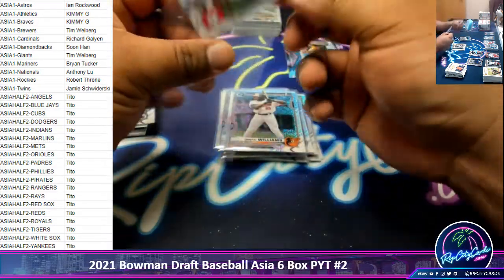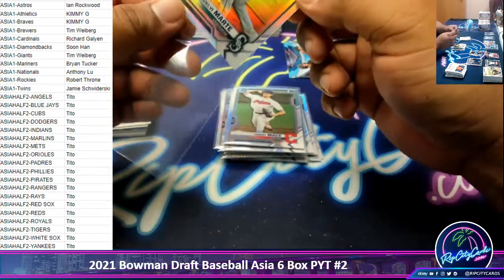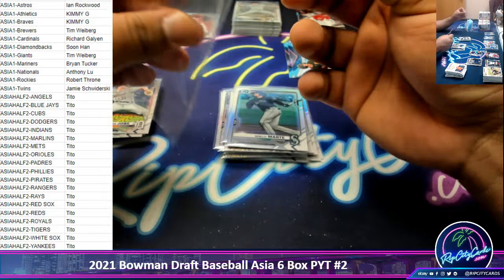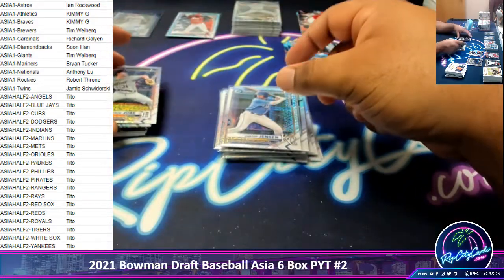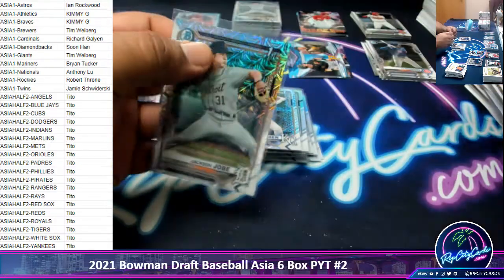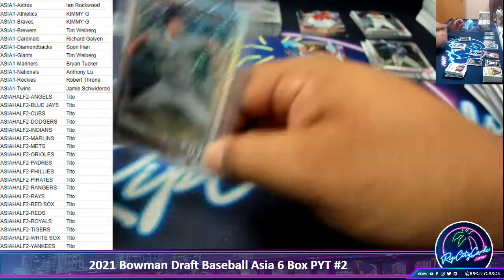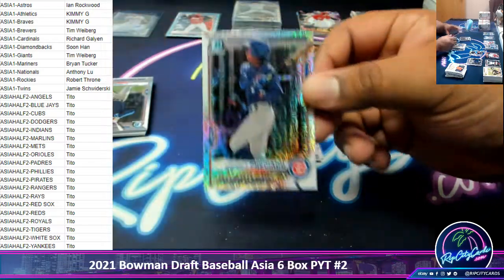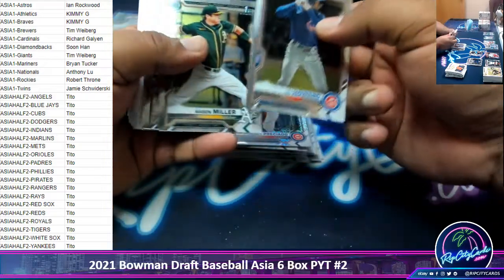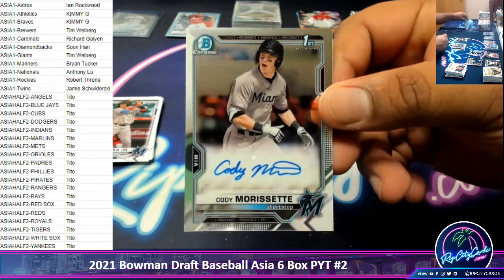Tommy Mays, Indians refractor. Marte, Mariners refractor. Jensen, Royals Asia. Job, Tigers Asia. Not bad there. Third overall pick. Show them some love. Now, pitchers need love too. All right. Preciado Cubs Asia. There's the autograph for the Marlins, Cody Morissette.